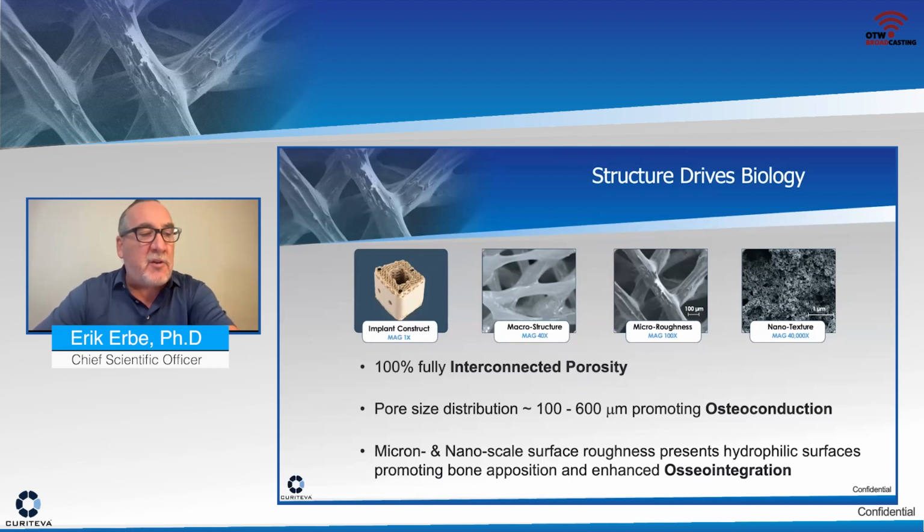So let's talk about that a little bit in terms of the enabling nature of 3D printing, which allows us to print what is effectively a synthetic trabecular bone. In the images you see here, we have a macro image of the implant itself. And then at kind of a macro level, optical microscopy, you can see the interconnected struts that look kind of like trabecular bone. They're interconnected porosity. And in the micro and nano scanning electron micrographs here, you can see the surface roughness. And then at the nano level, you see the hydroxyapatite crystals that really drive that cellular biologic machinery.